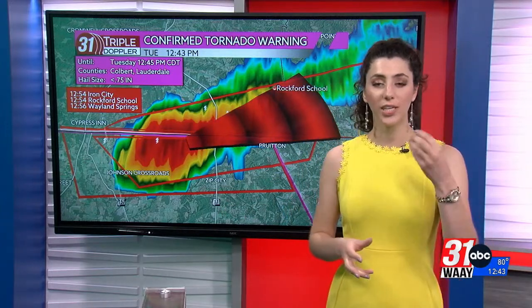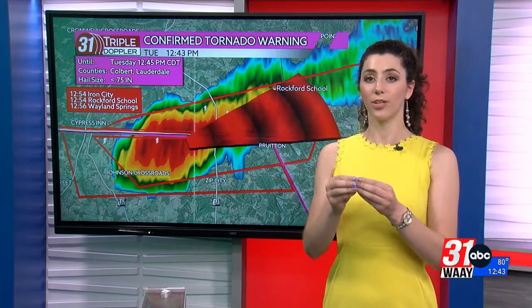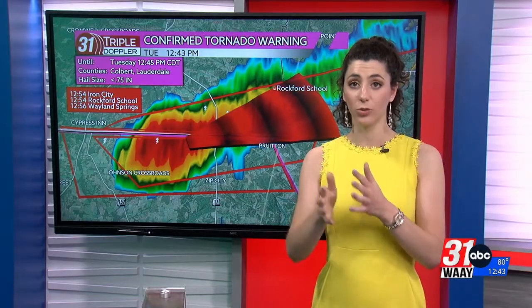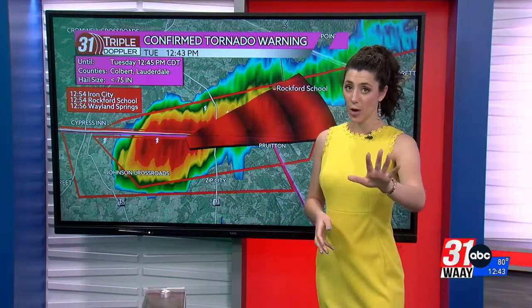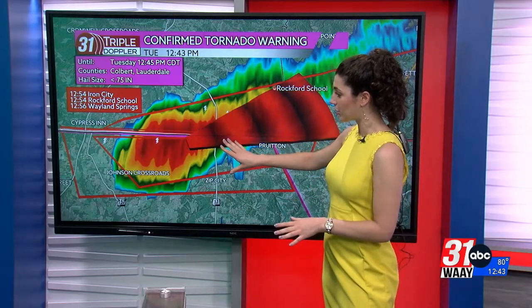The difference between the pink and the red is whether it's confirmed on the ground visually with a picture or a photo. Now, this is not for you to do. That is not what we want you to do. You need to get in your safe space.